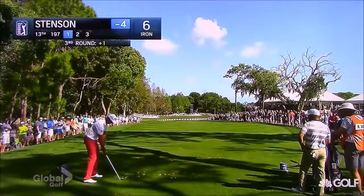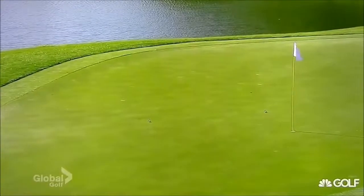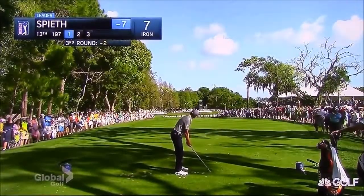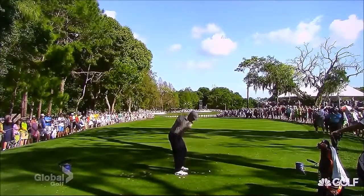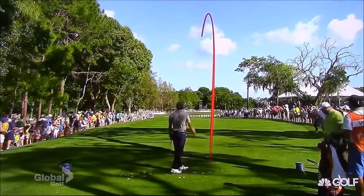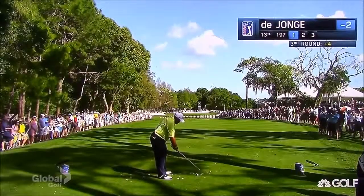This was a moment ago with a 6-iron, Henrik Stenson off the tee at 13. That appeared to be a good strike and a little draw as well. There we go. That's two of the best shots we've seen out of one group so far today. From the water here yesterday, Spieth did. Trying to hold drawing in, and if it will. The yawn on the tee at 13.